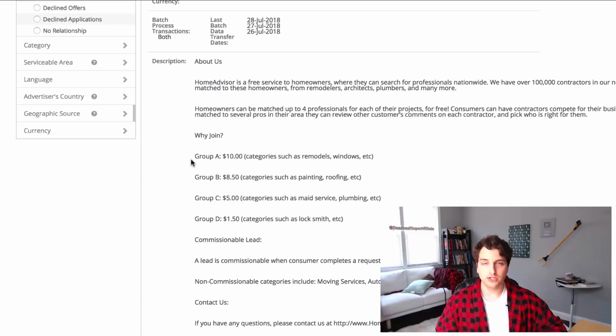There are different tiers of payouts. Basically, the more expensive a home repair job or home remodeling job is, the more you get paid. So the top tier jobs, like windows, are like $20,000 to get new windows. Remodeling, a nice kitchen remodel, bathroom remodel, these are the higher tier jobs. You get paid $10 per lead.